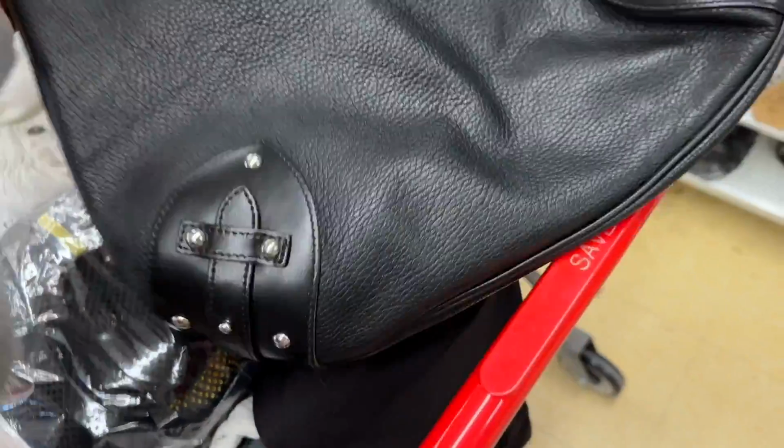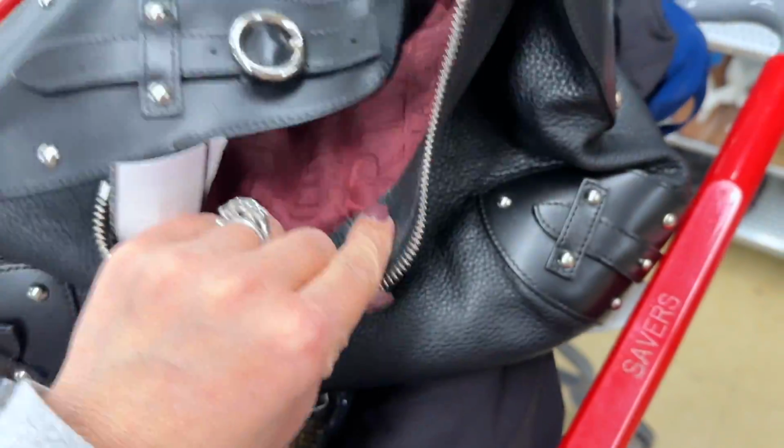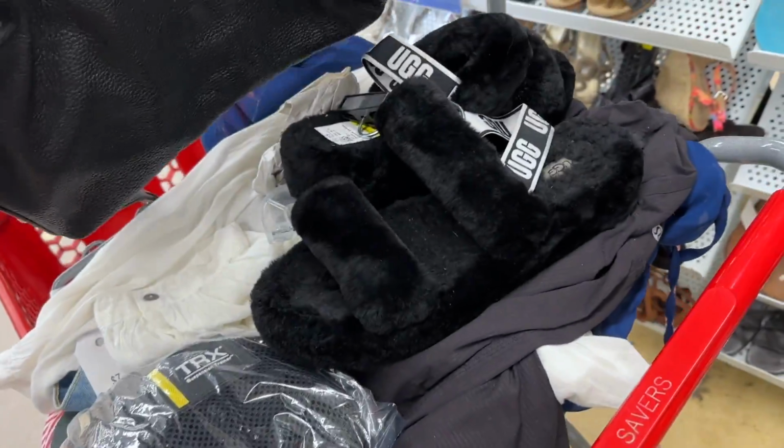I love this Furla bag. Look at the corners. It's like brand new. Well, it's not brand new, but it is gorgeous. They have it priced at $16.99. I love all the detail. And she's coming home with me.